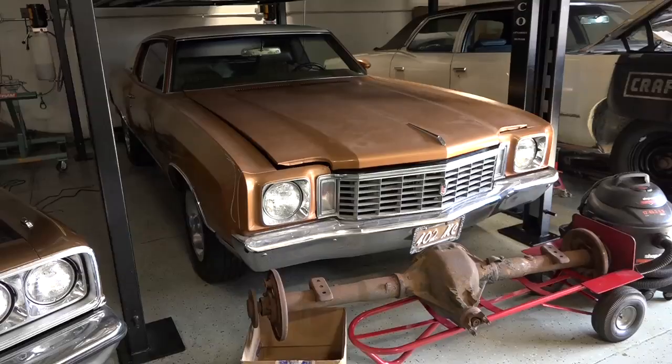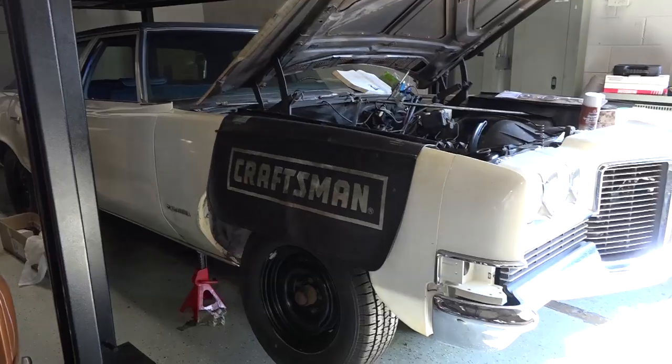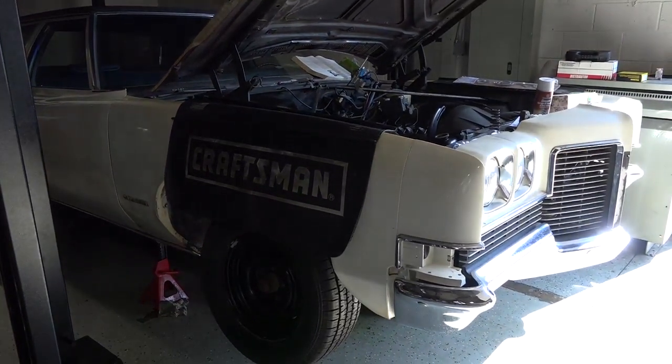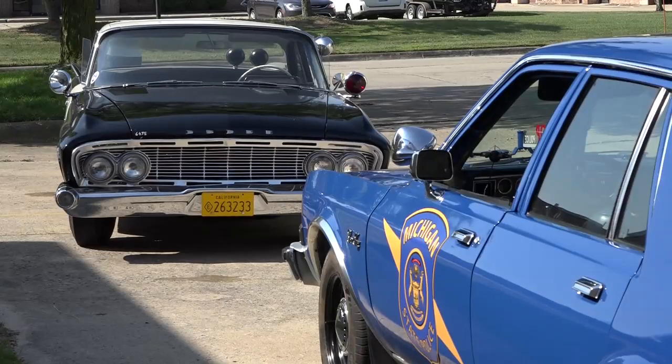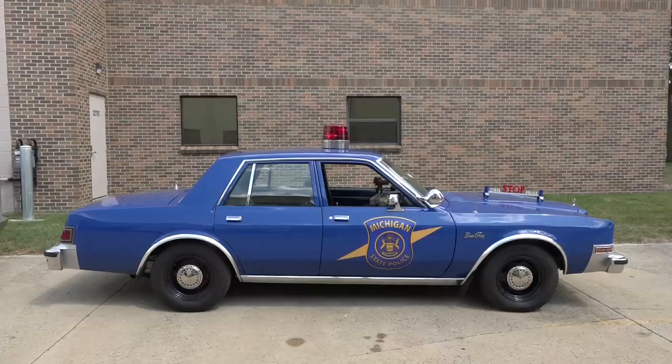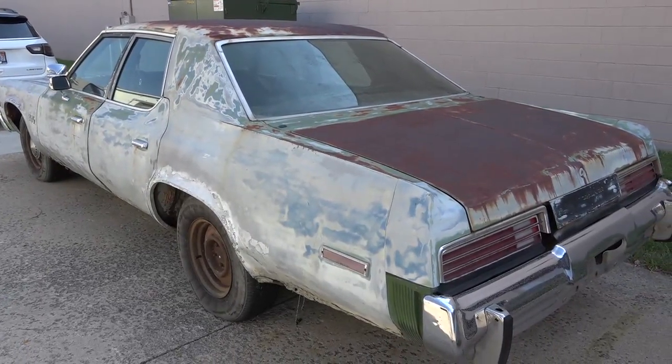So this is where the recipe started and the mixing bowl came out, because Ross and Eric wanted to start cooking up their own formula to create a workshop where forgotten and forsaken classics, like four-door police cars, would be welcomed and treated with the same amount of respect as a member of the muscle car royalty.